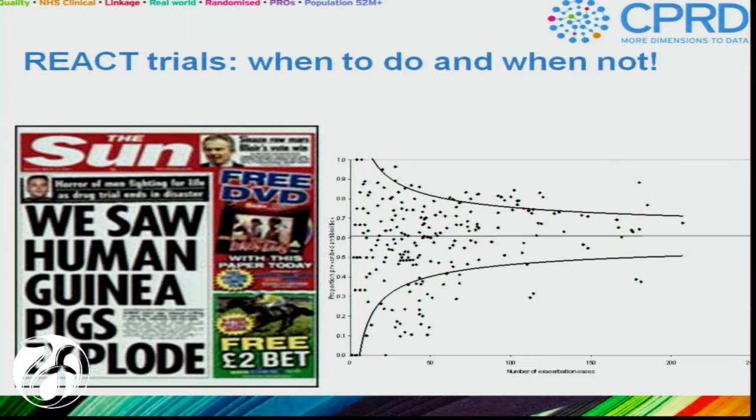And of course, to highlight, this is not the solution for everything. On the left, you see an article about a phase 1 trial which went horribly wrong. We saw human guinea pigs explode. That was the headline. Clearly, this kind of trial, REACT trial, would not be suitable for high-risk trials. But there's a very good role for it, and that's on the right-hand side.